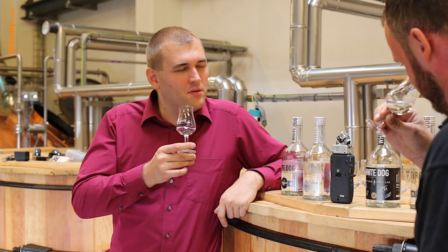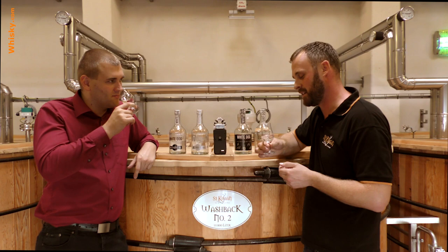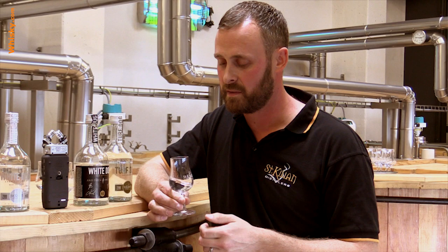I know a few peated whiskies, and some of them are quite mild in the nose. This one is straightforward peat. Yeah, it's 45 ppm. So it's like Islay style. But for sure, it is different to Islay. You cannot copy Islay because the peat of Islay is very salty on the tongue, and our peat is coming from Pitsligo in northern Scotland, so it's more floral, and it makes a big difference.